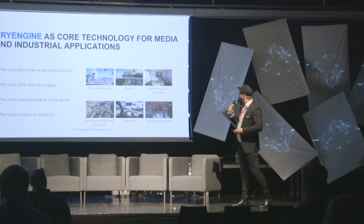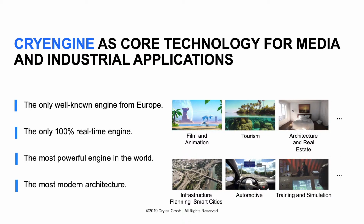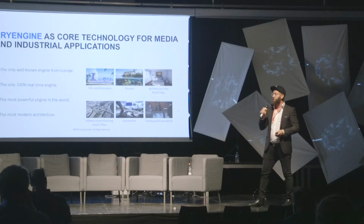CryEngine is a core technology for media and industrial applications. It's the only well-known real-time engine from Europe with 20 years of reputation. The only 100% real-time engine. We take this very seriously. CryEngine was the first engine with a 100% real-time approach, especially in something like lighting and physics. The first engine with 100% real-time lighting, time of day, and thousands of things.